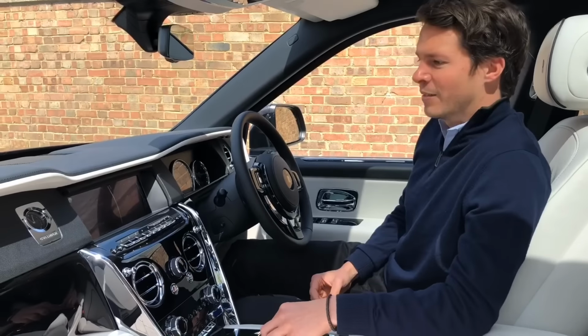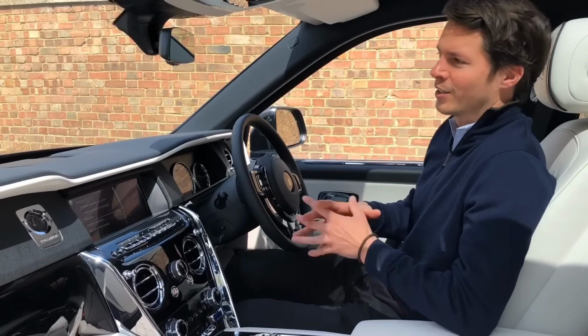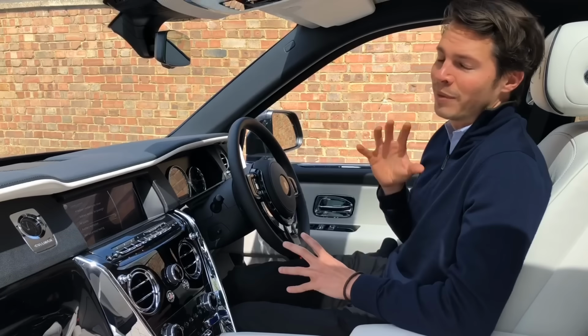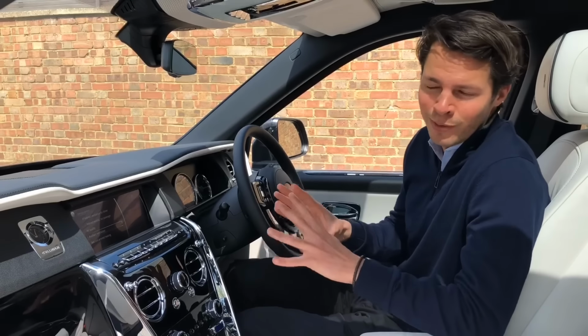Other than that, you've also got auxiliary ventilation. That basically means if you're leaving for the airport one day at a set time, you can set the cabin to be extra cool for when you leave.